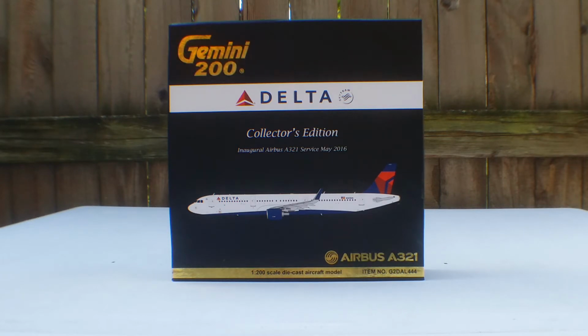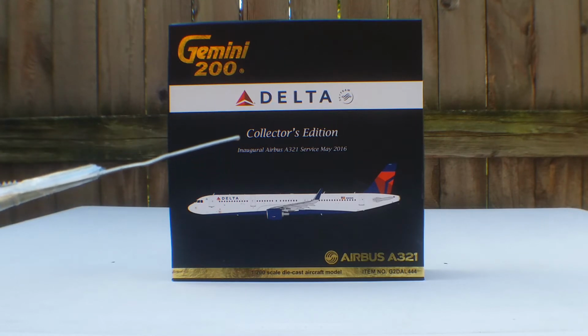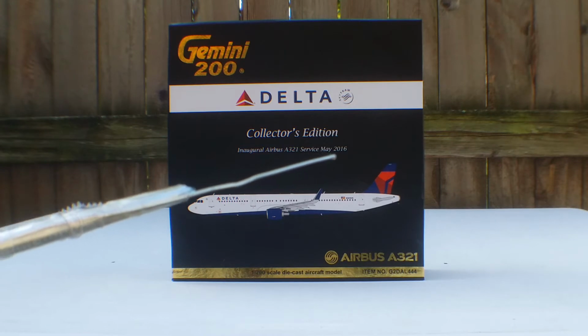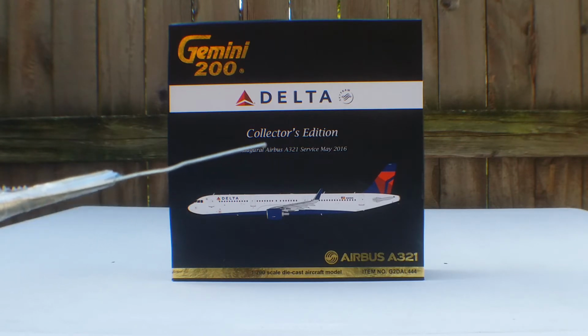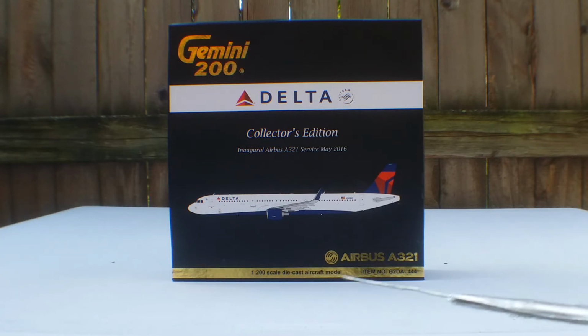Okay, this is the front of the box you're looking at here: the Gemini 200 logo decal, the Delta title and their logo, the SkyTeam logo right there. As I mentioned earlier, the collector's edition, the inaugural Airbus A321 service in May 2016. I'll go into details on that. I got information on that. There's the aircraft type and the aircraft model information, as you see displayed there.